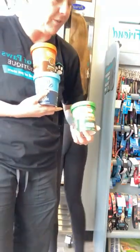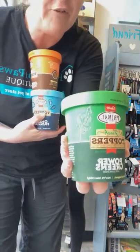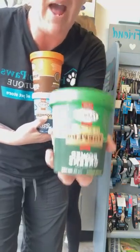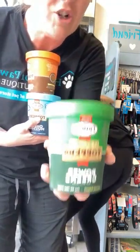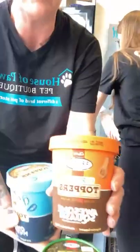I'm going to close Olivia in the freezer. Yeah, do it. These are super easy ways to get fresh foods in the bowl. Again, these are by Primal. They are their toppers. This is the Power Greens. It is like a green smoothie for us, you guys, but it's an easy, easy way to get fresh foods in your dish.